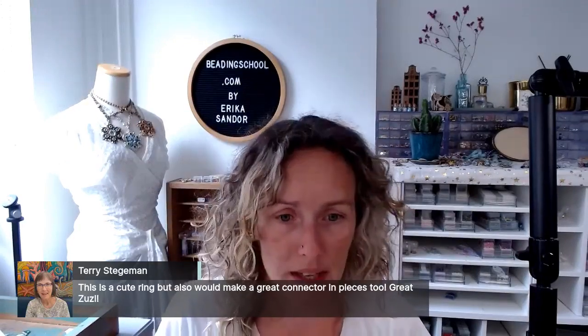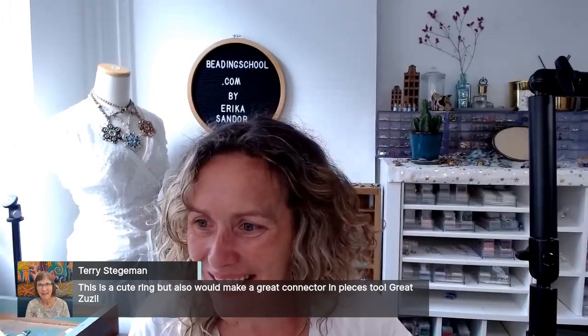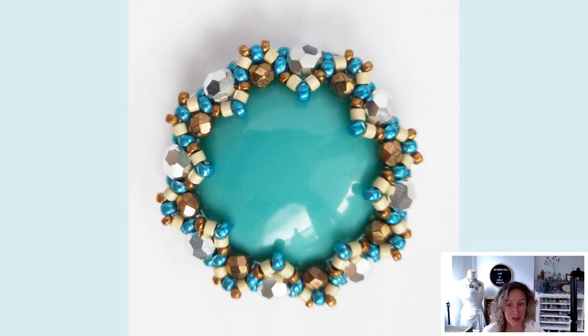Of course, if you are not into rings, then you can make it into an earring. And Terry has a great idea. She says, this is a cute ring, but also would make a great connector in pieces too. Great, indeed. Miriam says, it's incredible. Cheryl says, the ring is the loveliest. I hope Zuzi will watch this afterwards. She's not here now, but I hope that she will watch this and read all your compliments. And let's see Veronica's piece.